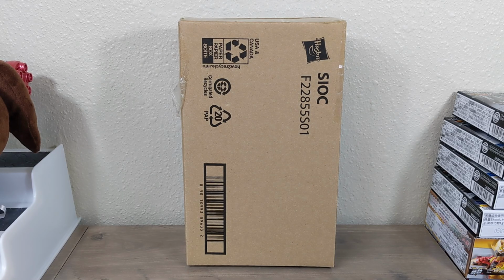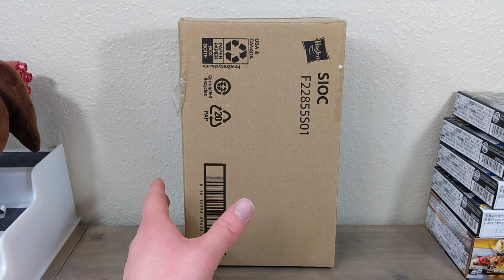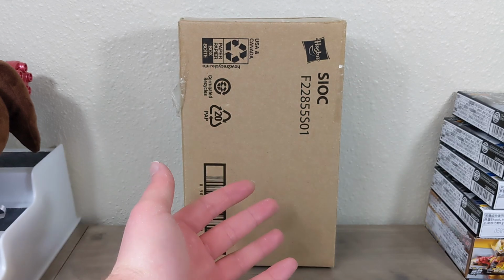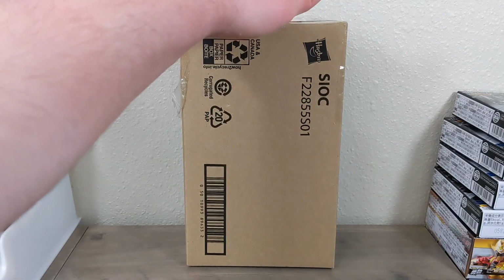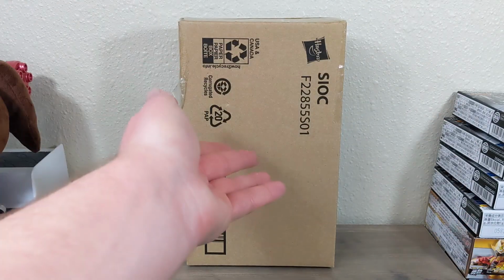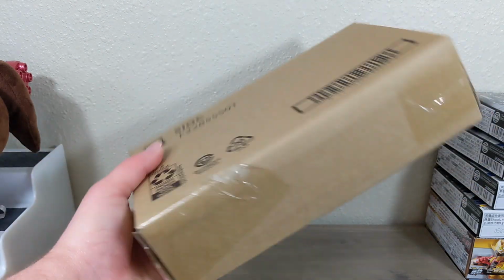Today I'm taking a look at the Amazon exclusive Power Rangers Lightning Collection Mighty Morphin Finster figure, which is in a cardboard box. So just like with the Astronomy Ecliptor set last week, they actually shipped this in a cardboard box, although some people got their 2-pack in this box in a box. They did that for me for Finster, so I was very happy they didn't just slap a shipping label onto this. I would have been very upset if they had.